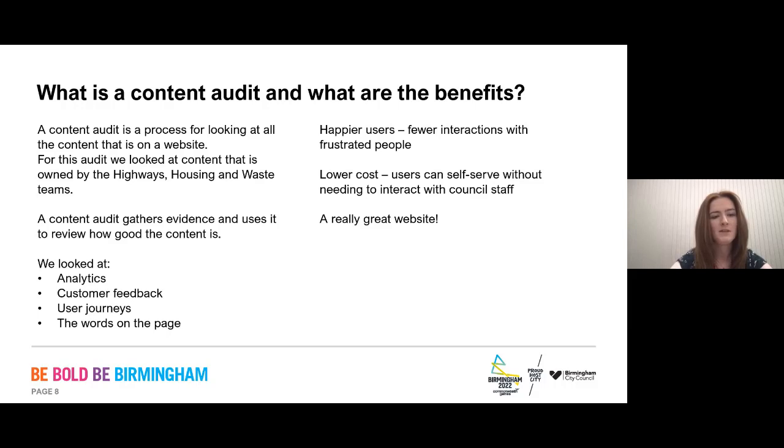So for the content audit we're working on, we're currently focusing on 3 service areas, which are highways, housing and waste. And we're looking at all the web pages within each of those service areas to check the content on there. So we look at information including analytics, like how many views a page has and how many users have visited it, any customer feedback on the website, user journeys, and checking the words on the page and whether they're readable and clear to understand.